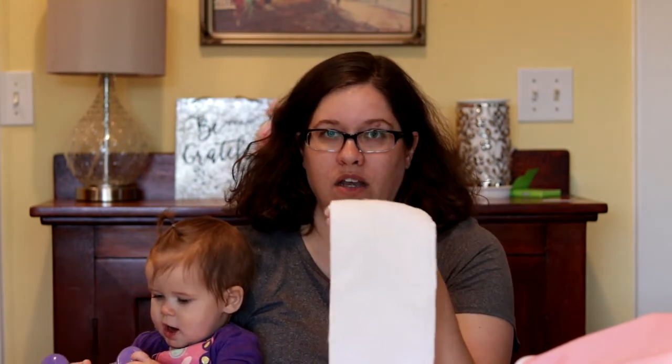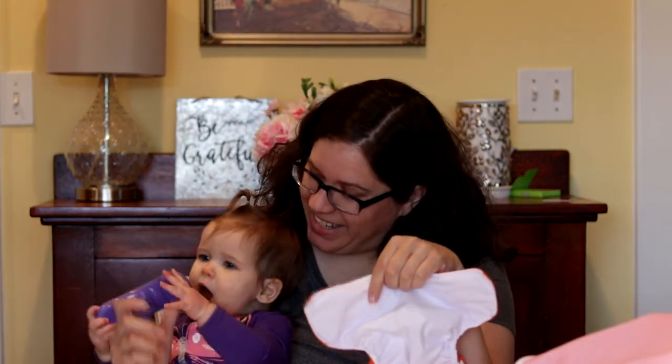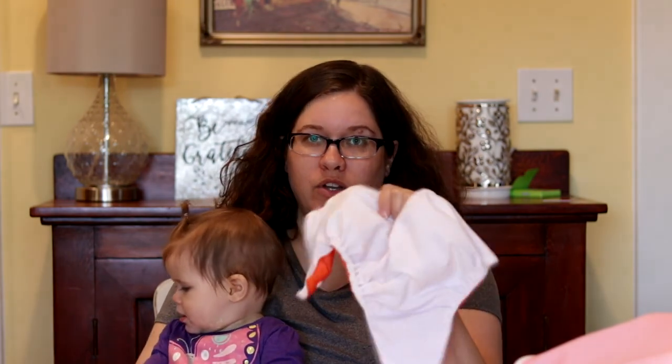These don't hold a ton, but they're really quick to absorb, but they cannot touch the baby's skin. The one thing you've got to be aware of with cloth diapers is you can't put anything on your baby's bum that repels water. So Vaseline for diaper rashes, you can't put on because it will ruin your cloth.